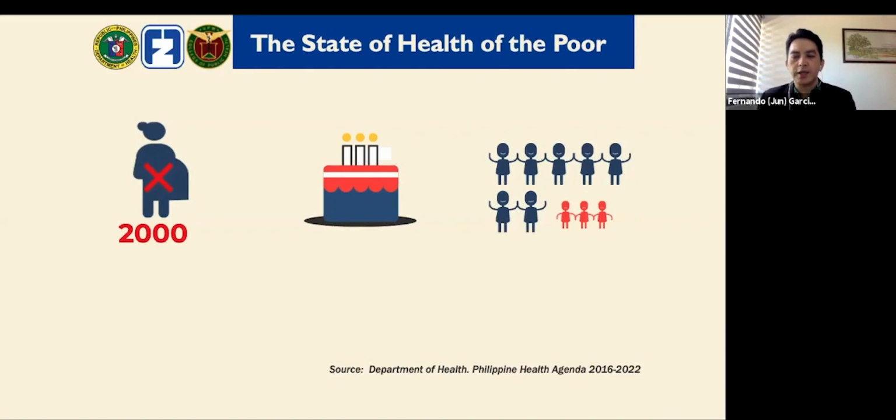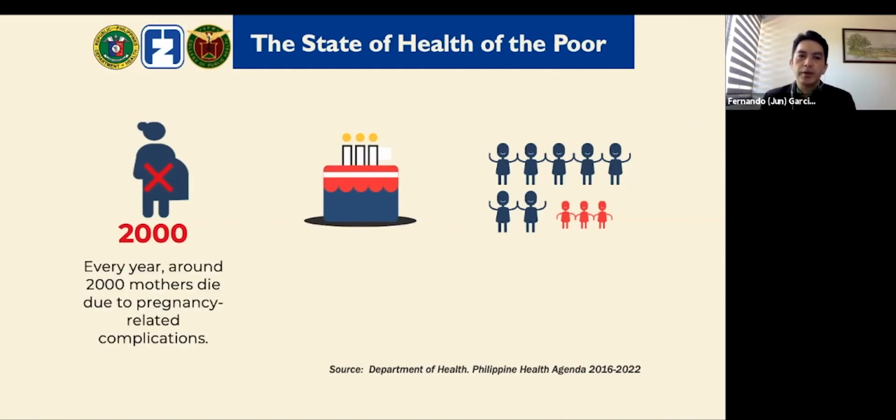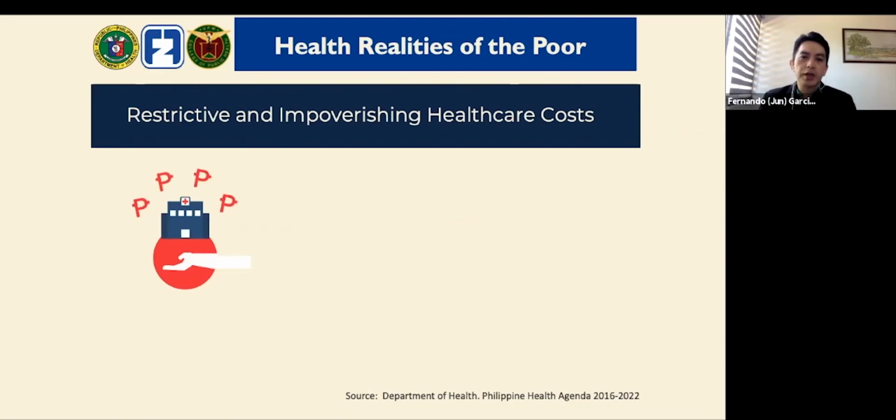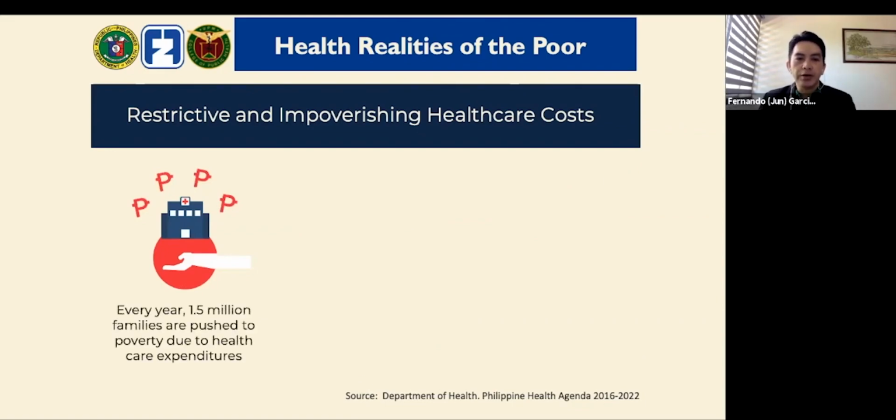This slide shows us the current status of health of the poor. Every year, there are around 2,000 mothers who die due to pregnancy and related complications. And a Filipino child born to the poorest family is 3 times more likely to not reach his or her fifth birthday compared to one born to the richest family. There are 3 out of 10 children who are stunted. With regards to healthcare cost, every year there are 1.5 million families that are pushed into poverty due to healthcare expenditures.